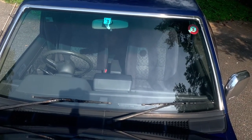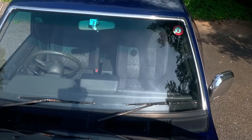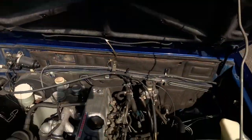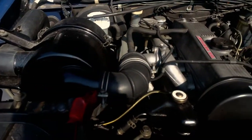Whew, it's hot. Oh god. Oh shit. Whew. Struggling. Alright.